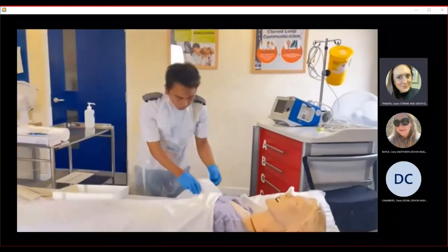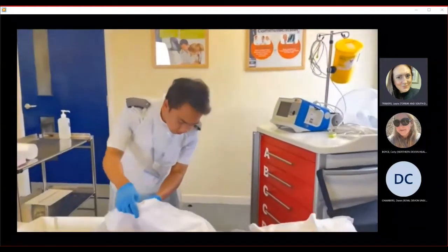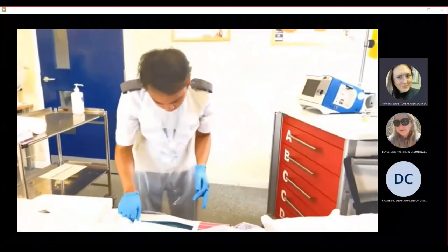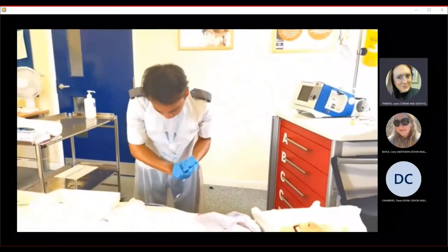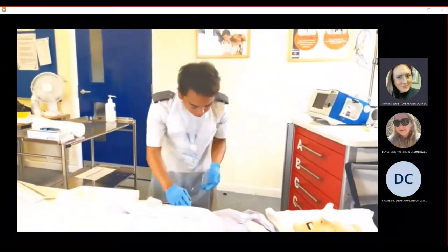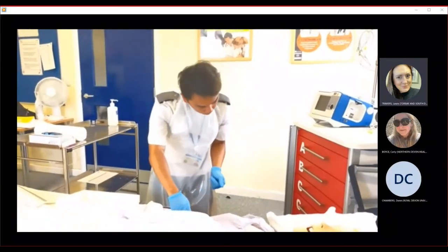All right, so I'll just be exposing the area. All right, Hausa, I can see that there's slight redness on the site. Do you feel any pain? Yes, the site is painful.